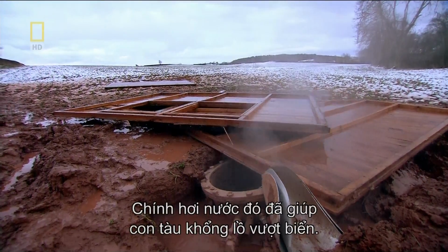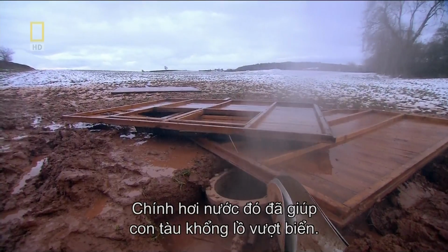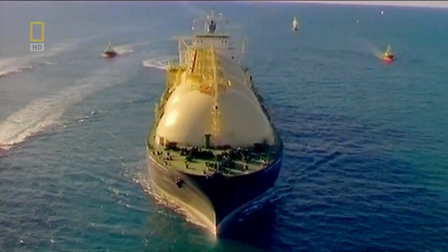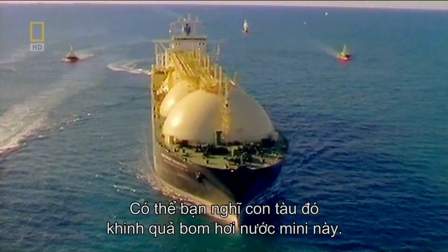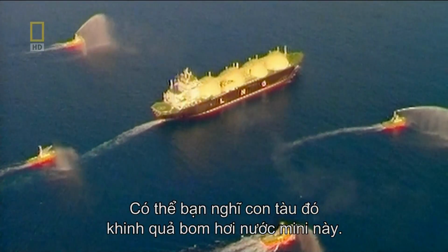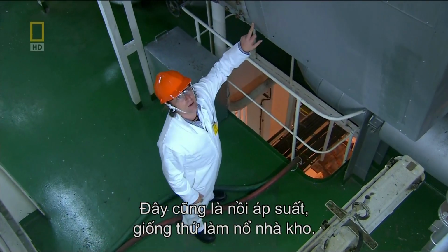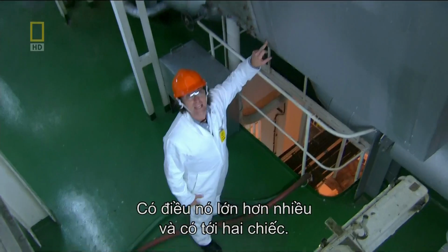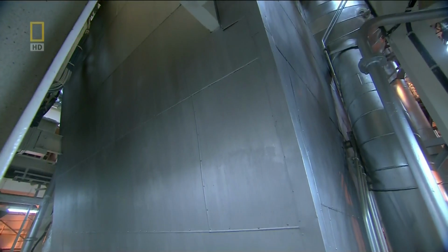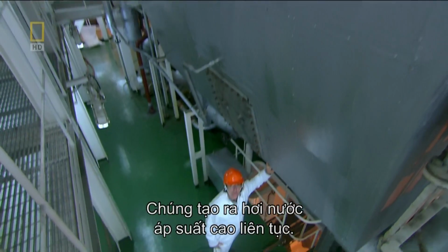And it's that same steam power that drives giant liquid gas carriers through the world's oceans. As you might expect, everything about these tankers puts our mini steam bomb to shame. This is also a pressure vessel, like the one I used to clean my shed, only it is a bit bigger. And there are 2 of them. And these are generating high-pressure steam all day, every day.